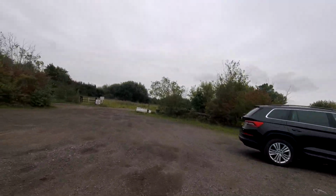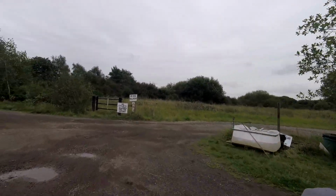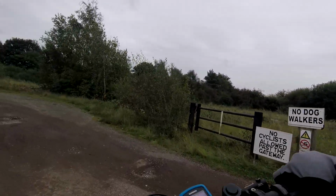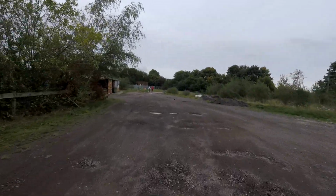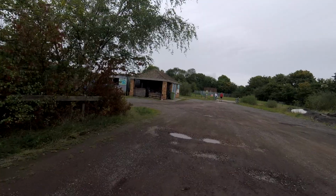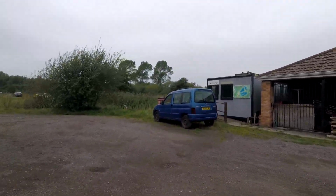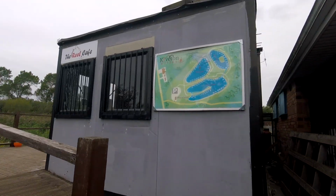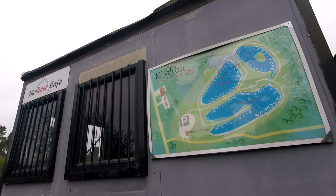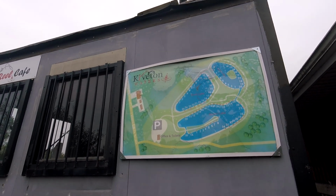Well, no cyclists allowed past this gateway. Yeah. Not feeling it here, is it? It's not really welcoming, is it? Unless it is a fishing place. I don't know. Close look. Must be then. Office and toilets. Rose's Lake, nice fishing place, isn't it? That's what it is. Fishing.